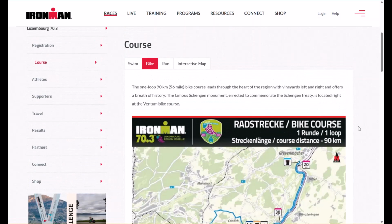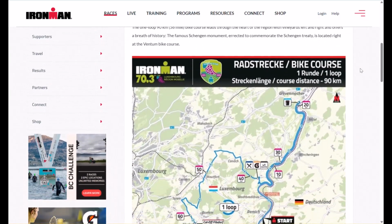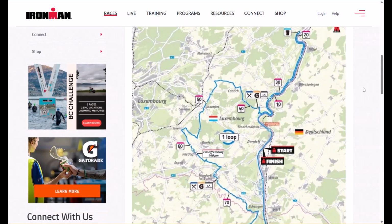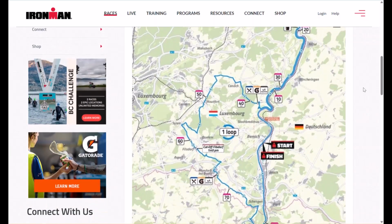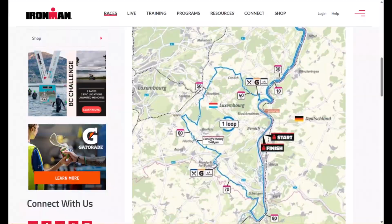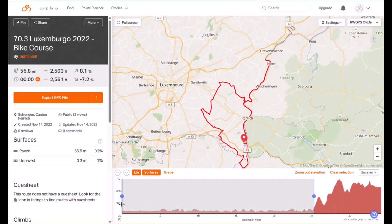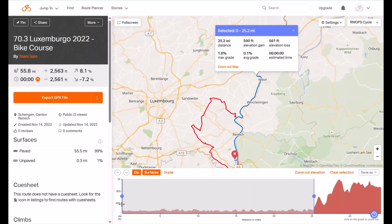So this is the bike course right here, and again, something that's really cool about this race is it's a one-loop bike course. This is the bike course as it's laid out on Ironman's website. Of course, let's dive into things a little bit deeper here. You can see that the first 25 miles, which I will highlight here, account for 590, let's call it 600 feet, of the elevation gain over the course of this race, out of your 2,500 feet of elevation gain.